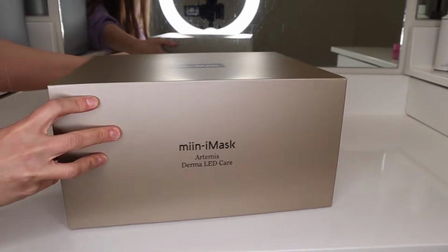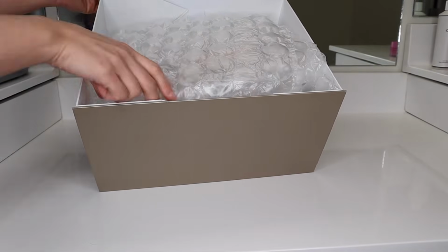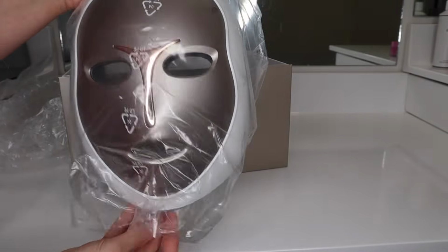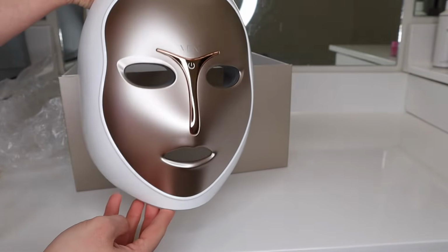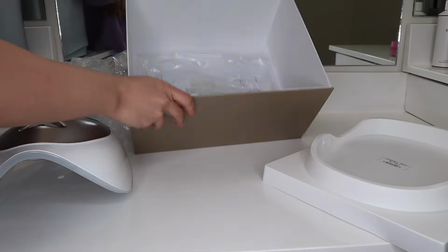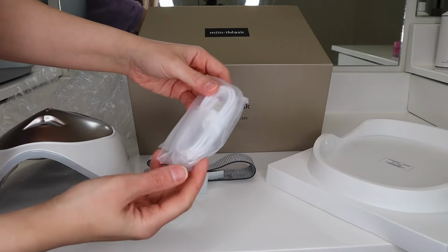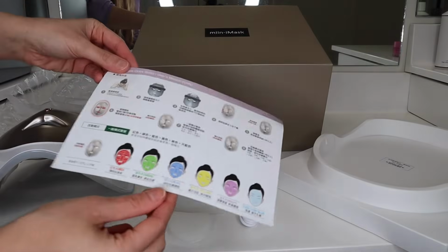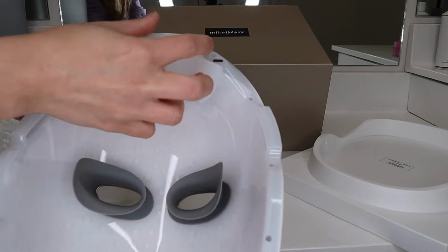The MiiN mask was designed and made in South Korea, and it brings high-end dermatologist and salon-grade LED skincare into the convenience of our home. The device is very well made and looks very sleek and is large enough to provide LED light to the entire face. The device is charged via USB and is Wi-Fi enabled. Two silicone attachments are also included for the forehead and the chin to provide better comfort when applying the mask.